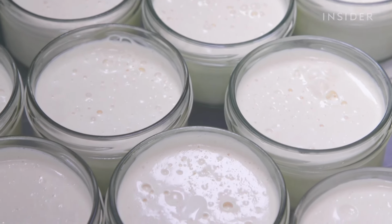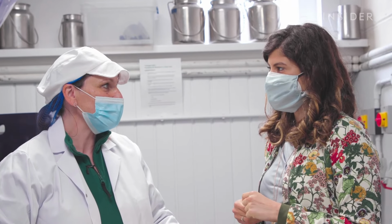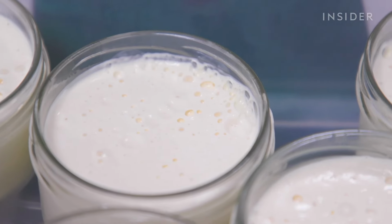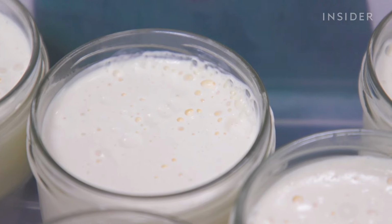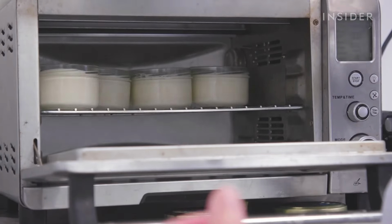So this is the way to go, and it is a very lengthy process. It is, yes, definitely. It's well worth waiting for. They look nice and bubbly. They do, yeah. After spending the night in the fridge, the pots are ready to be cooked.